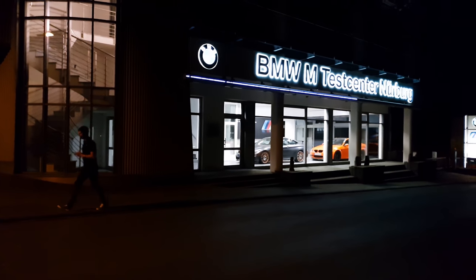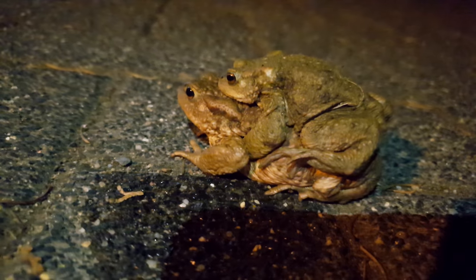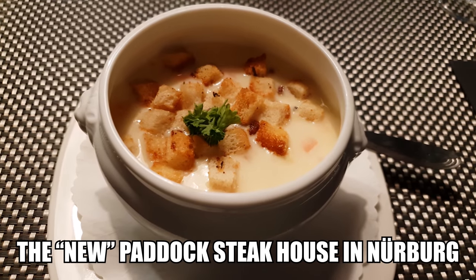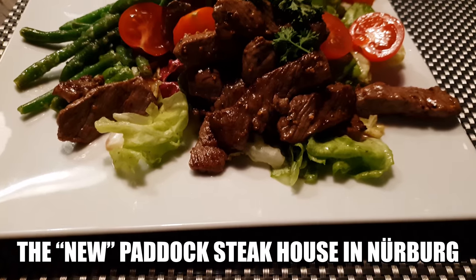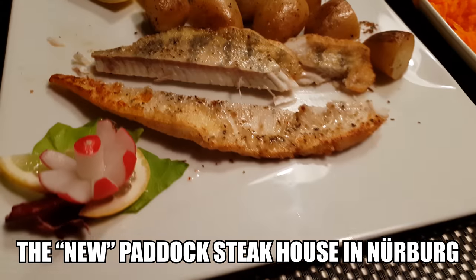Tim, do you want to see two frogs mating? They're right, but they're in love. It's cute. No, who cares about BMW M Test Center Nürburgring? I mean, look at that. Need some light here. Oh, yeah. Oh, look at that. Awesome. It's going to jump and I'm going to drop my phone. Oh, sorry, vlogging. Nice food. That looks beautiful. Mm-hmm. Basically, everything is awesome here.